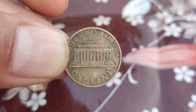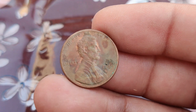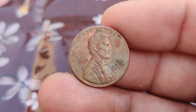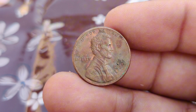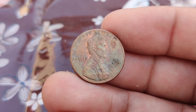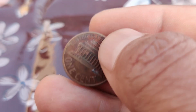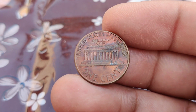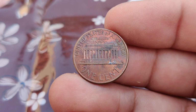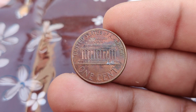Next up, we're diving into a fascinating coin, the 1989 Lincoln 1-cent coin without a mint mark. It's an intriguing find, and some of these coins, especially with unique features like gray marks on the obverse and brown waves on the reverse, are sparking big interest in today's collector market. Could yours be worth more than a penny? Stick around to find out.